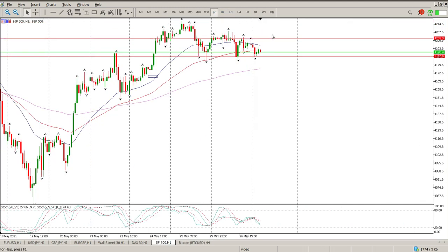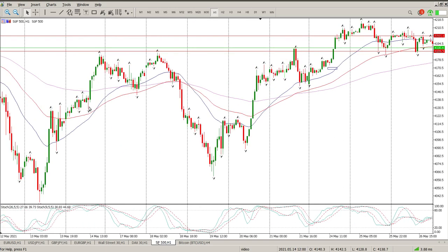I actually don't think we're gonna have much joy with this. I think maybe the jobs number today gives us something to work with, but this 4200 area is really holding up price good and proper. So if we do get a deeper pullback, if we do break out of this, I think we're going to get a deeper pullback. There are quite a few gaps, sort of micro gaps on the 15-minute, all the way down this area here. So there's many areas for price to be held up.